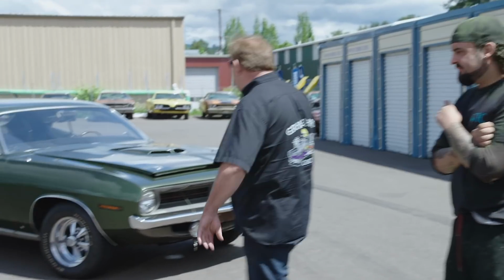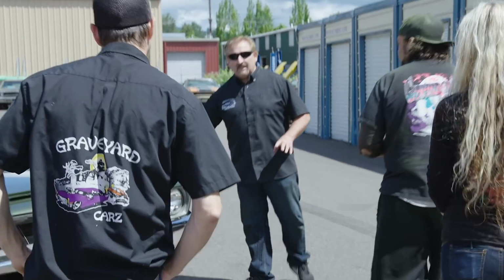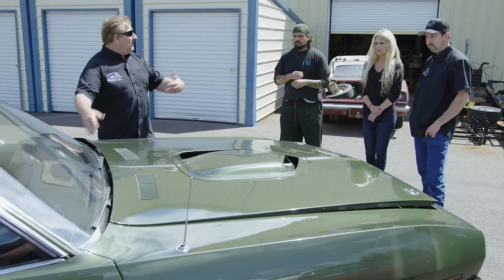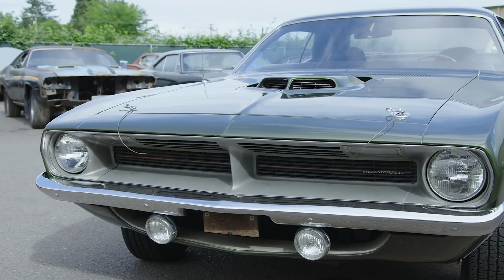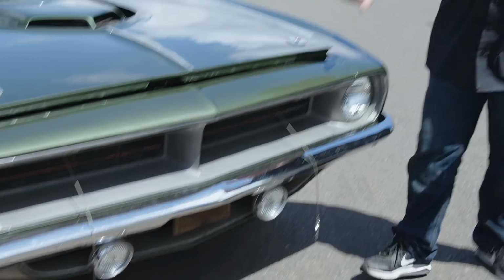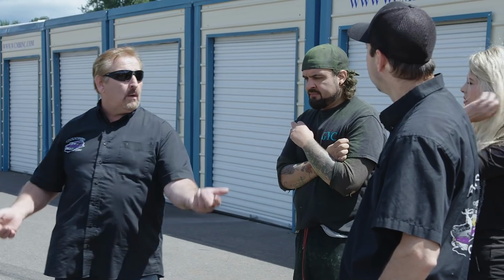But then you get over to this car, which is a couple interesting things. Now on the Cuda package, again, this is a BS car. BS is Barracuda, S is special, meaning this is the Cuda, right? Standard on the Cuda in 1970 were these hood pins. If you got a Cuda, you got hood pins. But these running lamps, these road lamps, factory calls them road lamps, those were standard in the actual Cuda package in 70, whereas in 71 they were optional.